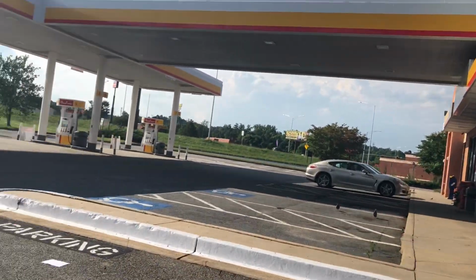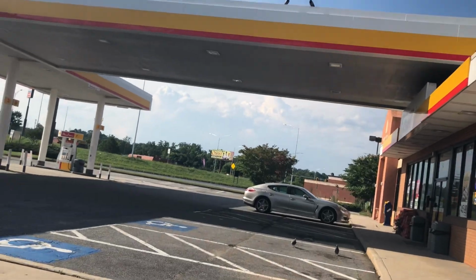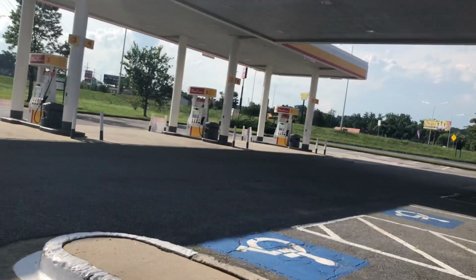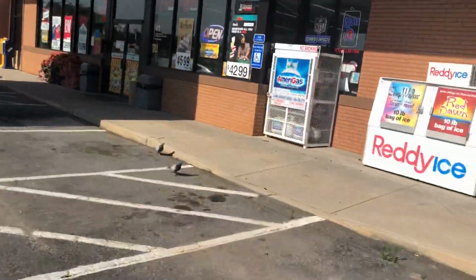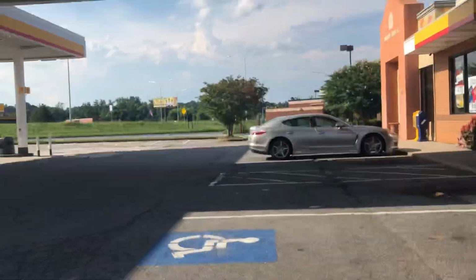Oh, I think that about does it at the Taco Bell. This one's a bit shorter. Not much to see. I mean, took videos inside, but... Oh, pigeons. But that about does it here.